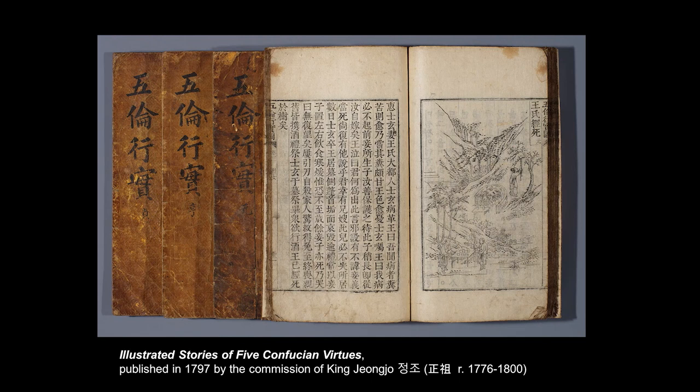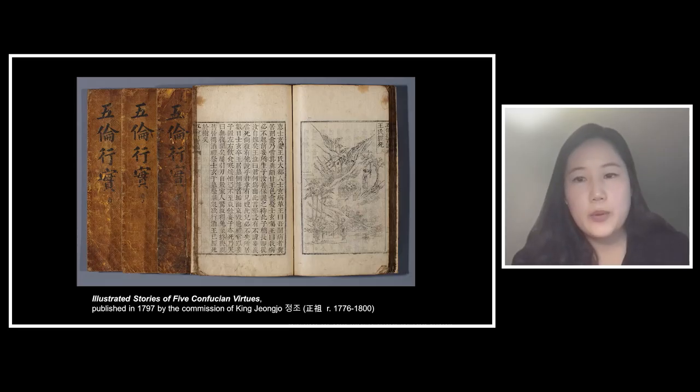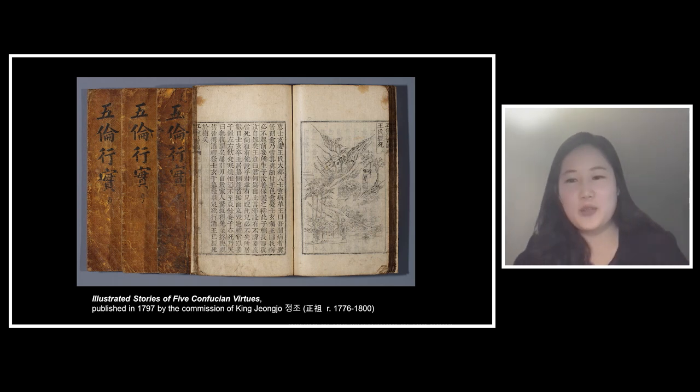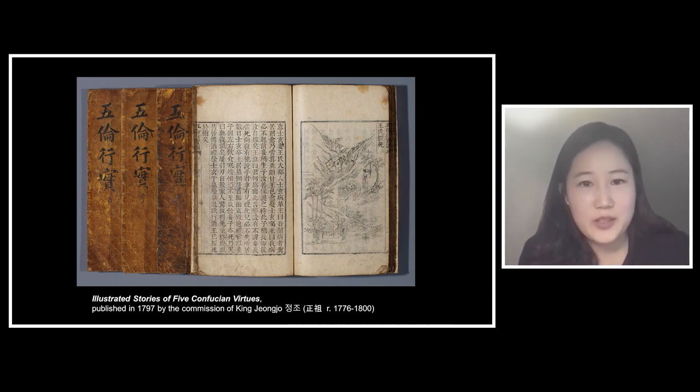The book describes 150 exemplary models reflecting the Confucian values from ancient Chinese and Korean literature. And the book was made by selecting stories from previous illustrated Confucian virtues books published earlier in the Joseon period. So here, to help people's understanding of the stories, the book contains the most memorable scene of the story besides the text. It is highly likely that Kim Hong-do, the favorite court painter of King Jeongjo, contributed to the design of the illustration of the book.